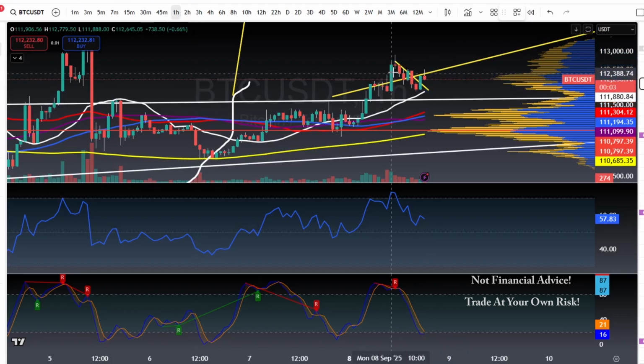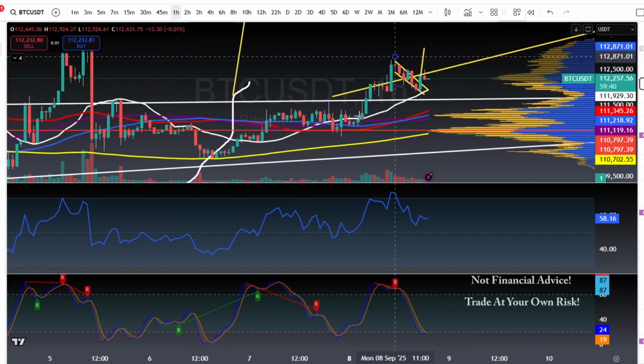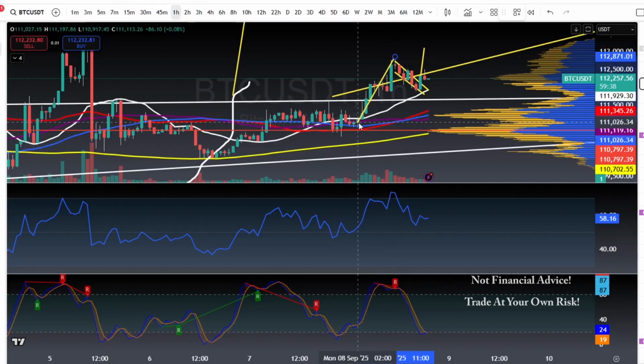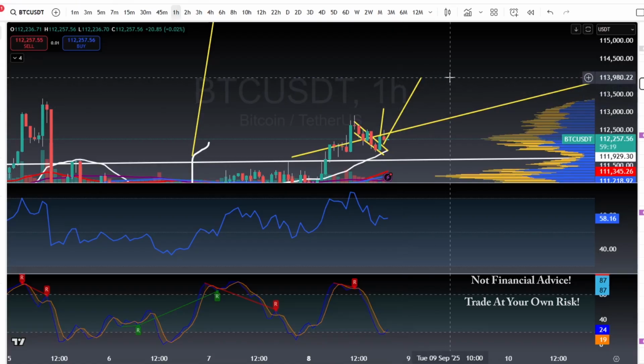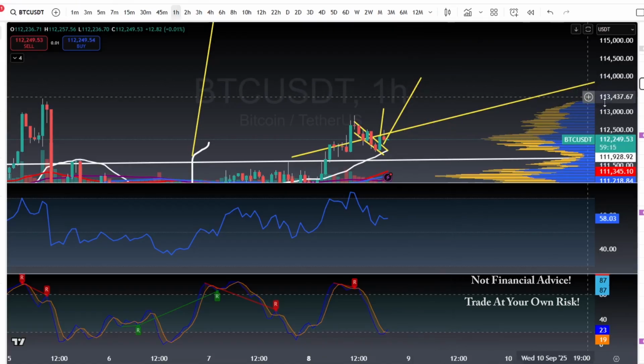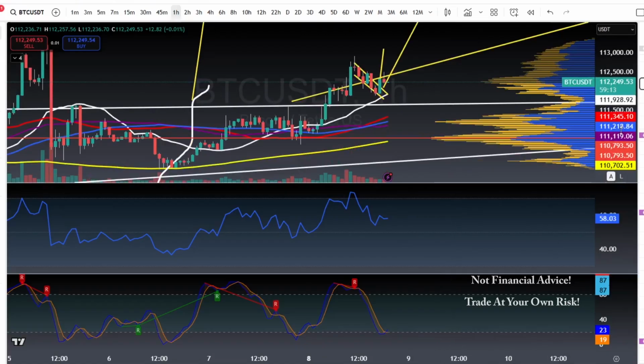It looks like we might have 2 measured moves. We have a more conservative one here. We also have another one that if we do break out could take us up a lot higher. So the more conservative move will take us to about 113,148, and the bigger move, if we're more bullish, could take us to 113,980, pretty much 114k. So that's close to the 200 moving average there on the 4-hour chart. Let's see if those play out.